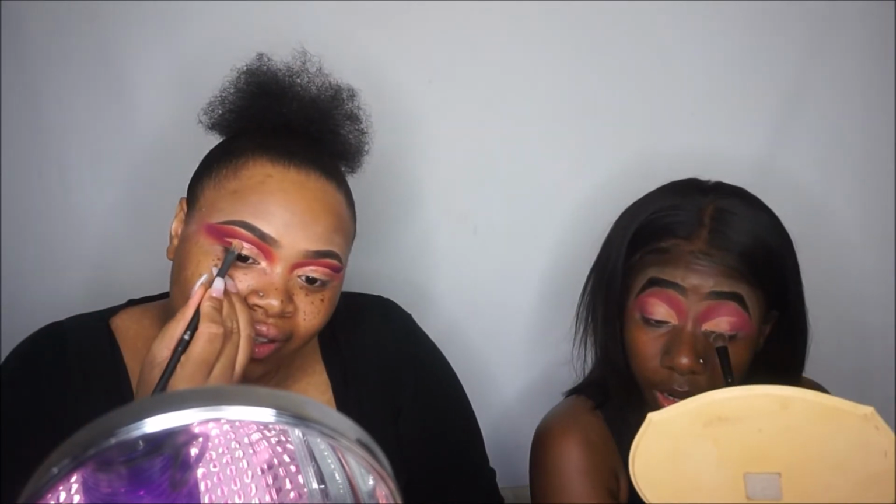I'm gonna set the concealer with just a teeny weeny bit of setting powder. Translucent powder.